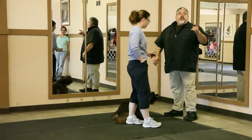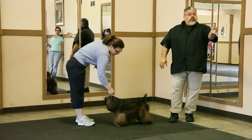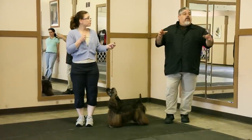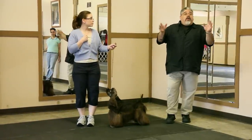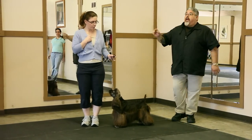Stop. You do not need to get the attention of your dog before you gait. You can just do a little tap like this, no yanking, no pulling, no whistles, no sounds. You don't have to do any of that stuff. All you got to do is tap, tap, and go. Okay? So tap and go.